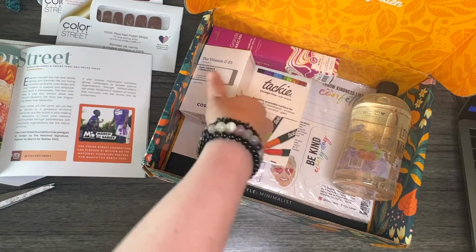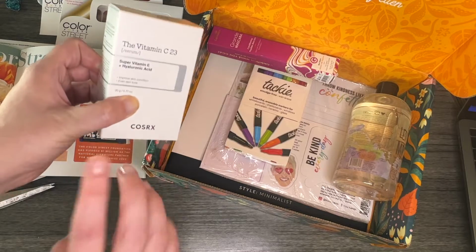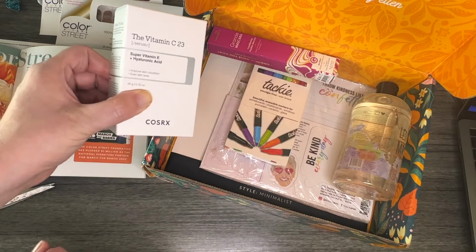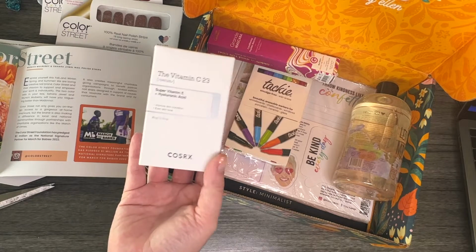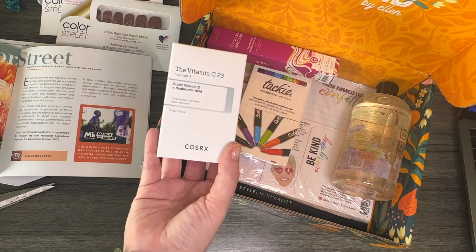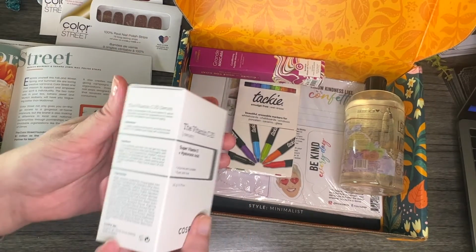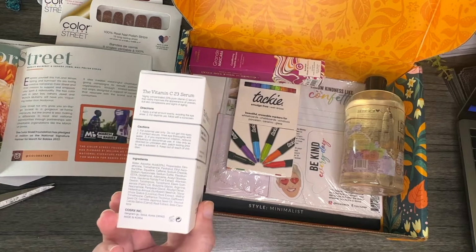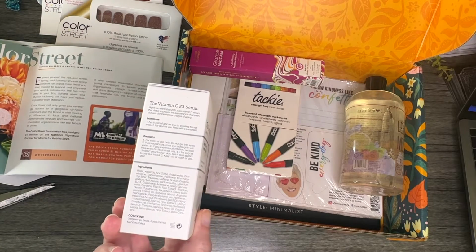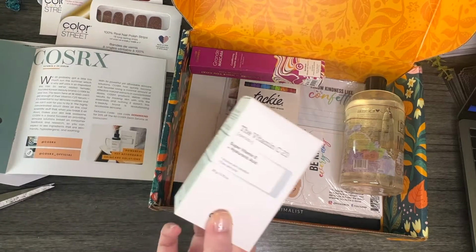Awesome. I saw this. I'm super excited about this. COSRX. I've tried one or two of their products before, and I love them. It's been a while. So this is their Vitamin C 23 with vitamin E and hyaluronic acid. It improves skin condition, even skin tone. Highly concentrated 23% pure vitamin C that visibly improves the appearance of uneven, dull skin complexions and signs of aging. I need this. This is $25.